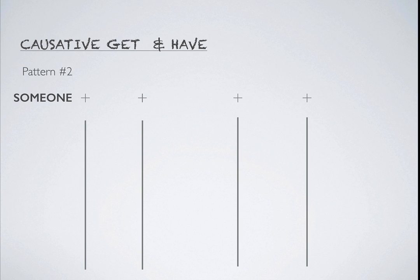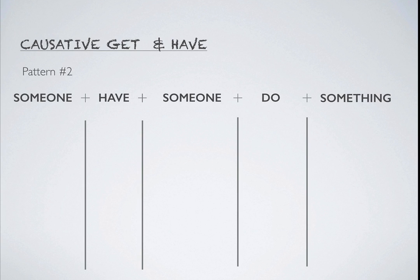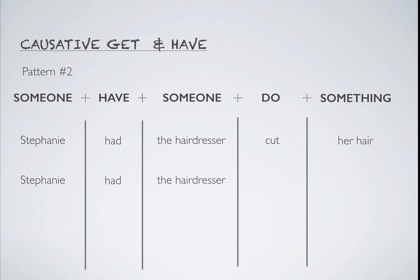Let's look at how we use the verb have. Have someone do something. Notice the verb. It is in the base form. I bet you'd like to see some examples. Here they are. Stephanie had the hairdresser cut her hair. Stephanie had the hairdresser dye her hair. Stephanie had the manicurist paint her nails.